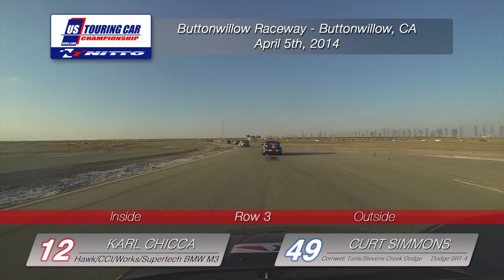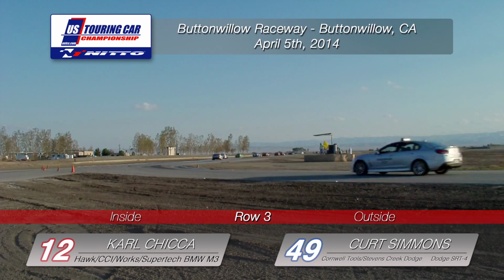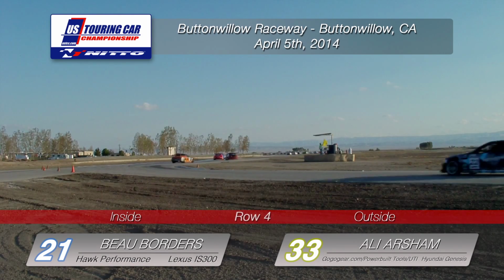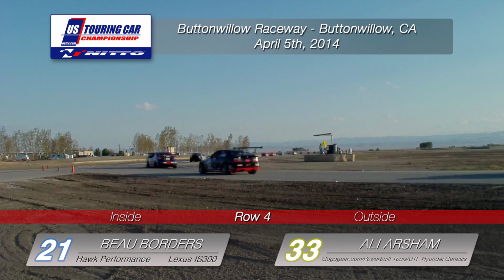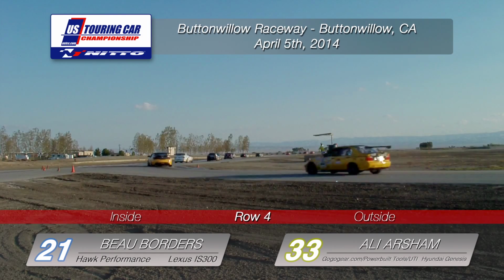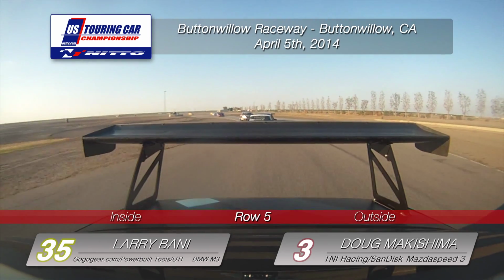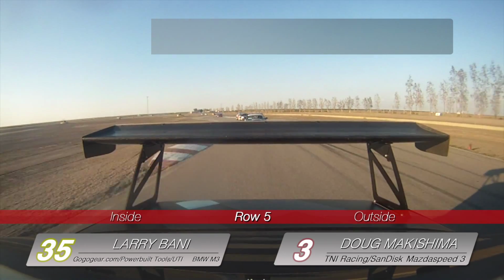On row 3, we have Karl Chicca with yet another BMW M3 out of Life's Good Hawk Brake Pads. Alongside him, we have Kurt Simmons in another MBO Motorsport car, the Dodge SRT4. Next row, we have Bo Borders, a newcomer to the series, in the Life's Good Racing Hawk Brakes Lexus IS300. Alongside him, Ali Arsham in the GoGoGearRacing.com UTI Hyundai Genesis Coupe. And bringing up the rear is Larry Bani in his GoGoGear.com UTI BMW M3. And starting out of the pits, in the TNI Racing SanDisk Mazdaspeed 3, is Doug Makishima.